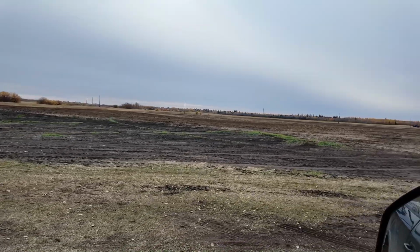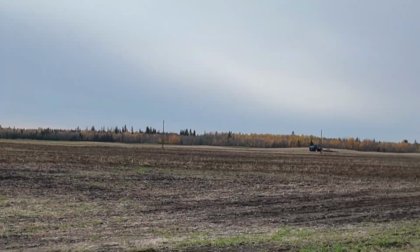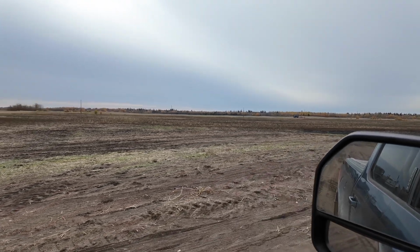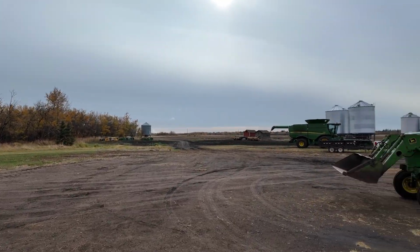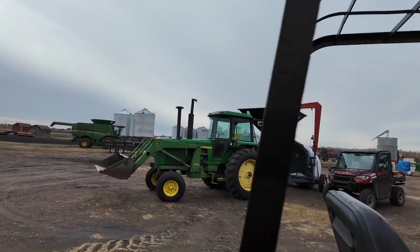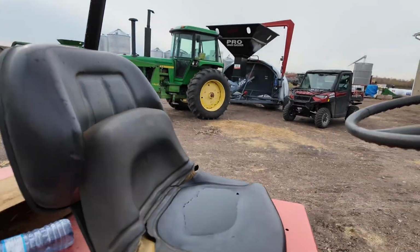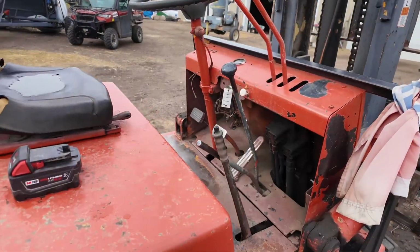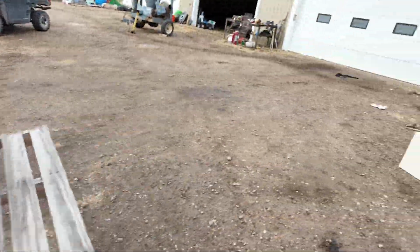Getting to the farm. Randy's disking across the way. He's going to come over and disc in this manure. Oh, okay, so Jeff just started unloading the oats from last night. We did get a bit of rain, so no combining today. There's that battery Jeff was looking for yesterday.